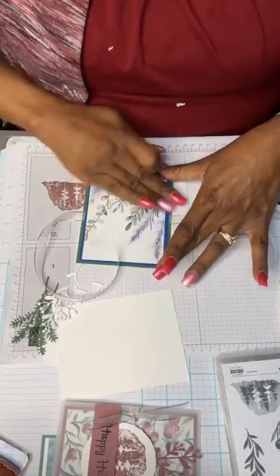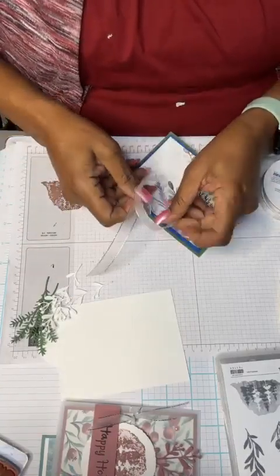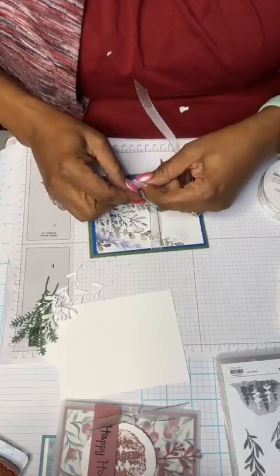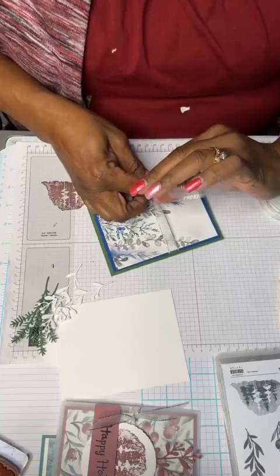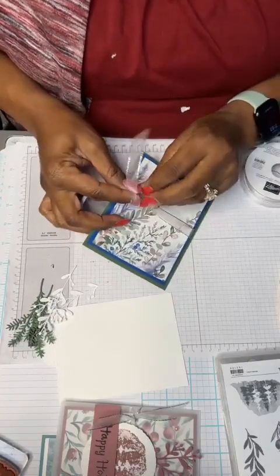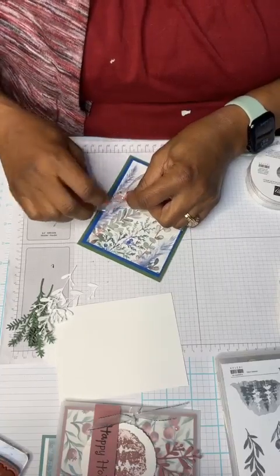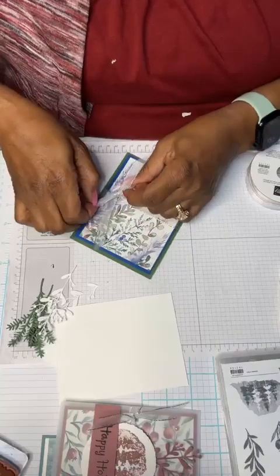So let's go ahead and press that right down. And here we go. Let's see if I can get a nice bow. We'll call upon the bow gods to be kind and let us have a beautiful bow, because this ribbon is so beautiful. Did I tell you the name of that ribbon? I think we better look in the catalog. I call it silver and white ribbon, but it may actually be called something different. I like to rename things.